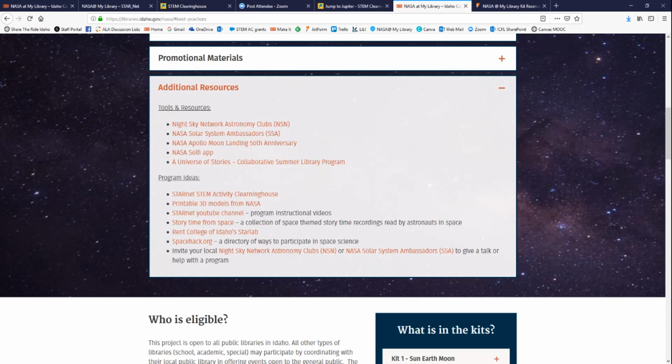And part of their mission and part of their requirement of volunteering to be an ambassador is that they are required to do a certain number of outreach events every year. So certainly you reaching out to them would help them fulfill that requirement. As part of their training and connection with NASA, they also go through background checks. So I know that depending on your library environment, and if you're planning on offering something to little kids, that's something that can help ease your mind a little bit as far as inviting a guest presenter in.